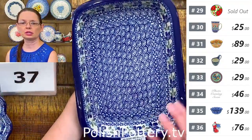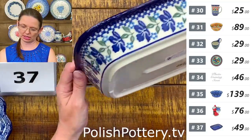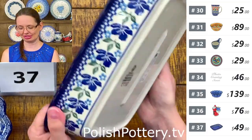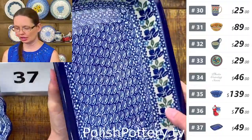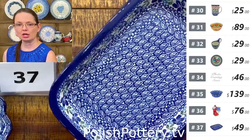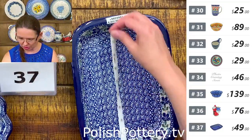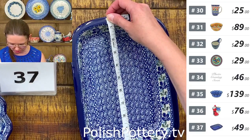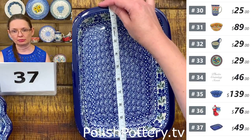So here is another beautiful shape that I love. $49 from Ceramica Artystyczna. Let me show you the back with the stamp. Here we have pattern Lovely Surprise by Maria Stajic, and the measurements. So you know that working horse in your kitchen baking dish that we love is smaller than the one that I'm presenting today.